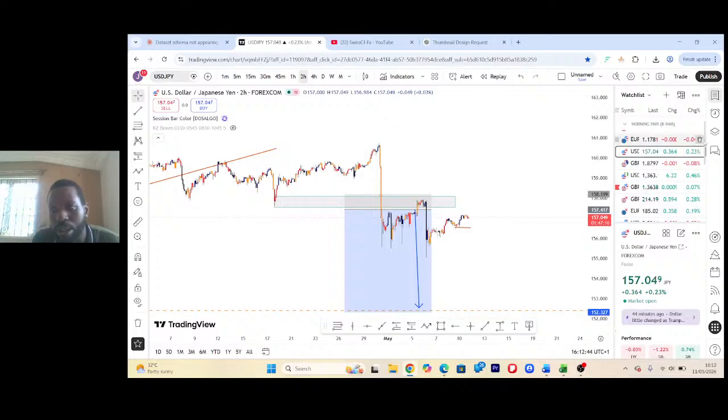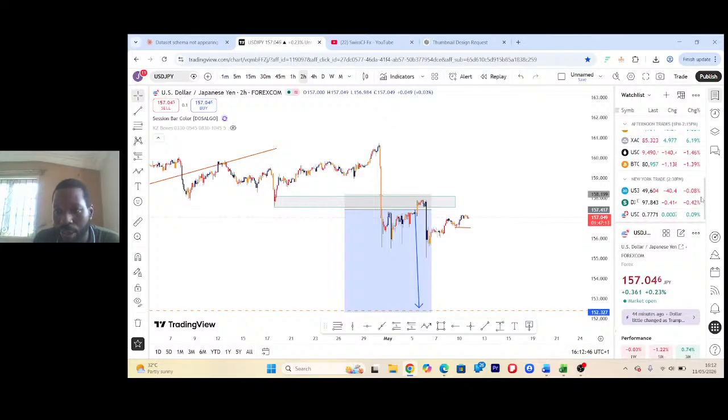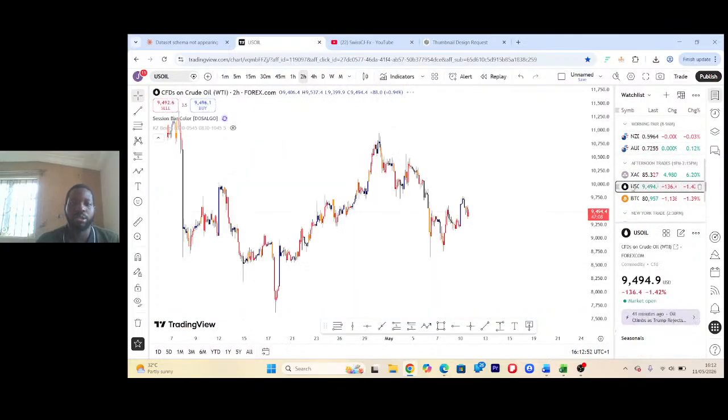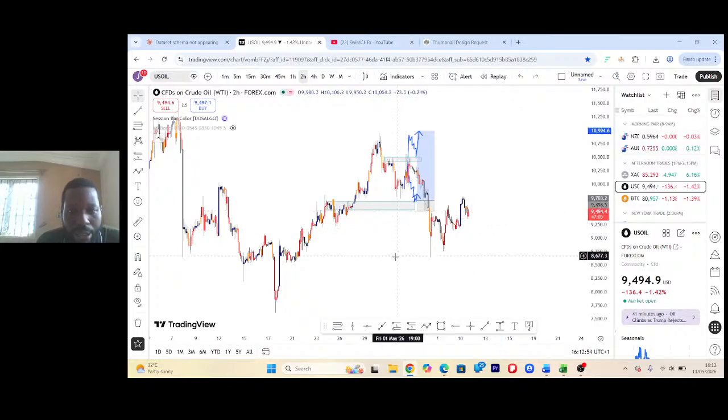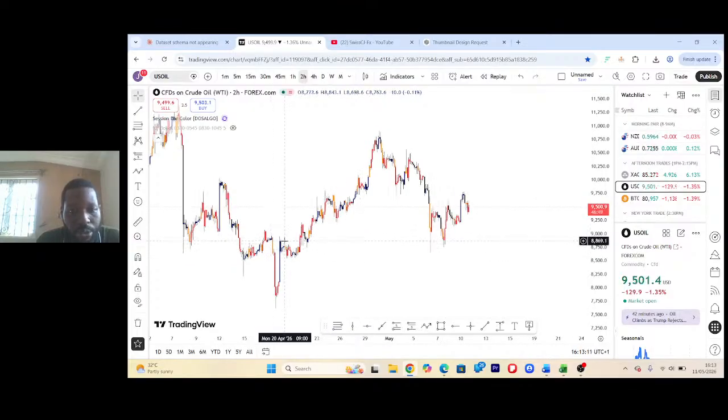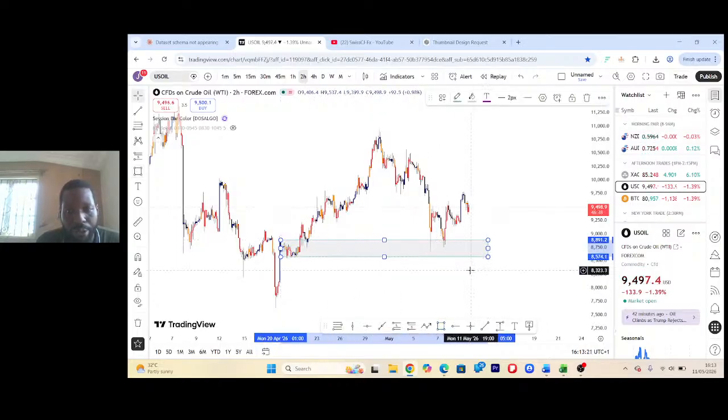The final one is US oil. So US oil is actually going to be the last one that we'll actually find the directional buyers for. Okay, this one actually hit our stop loss. So this actually hit our stop loss. Okay, then looking at this, you can see that price actually reacted from this other block here, from this breakout block here.